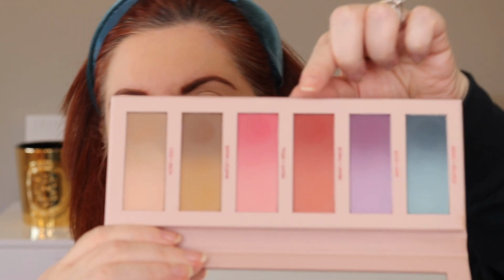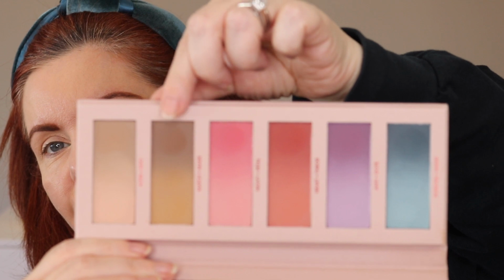Why don't we start actually with the face. Why not? Let's start with that. So let's use the Heartthrob and the Match Made. These are the ones I showed you, had more of that reddish, and this shade here, because I think we can do a little bit of contouring and a little bit of bronzing.